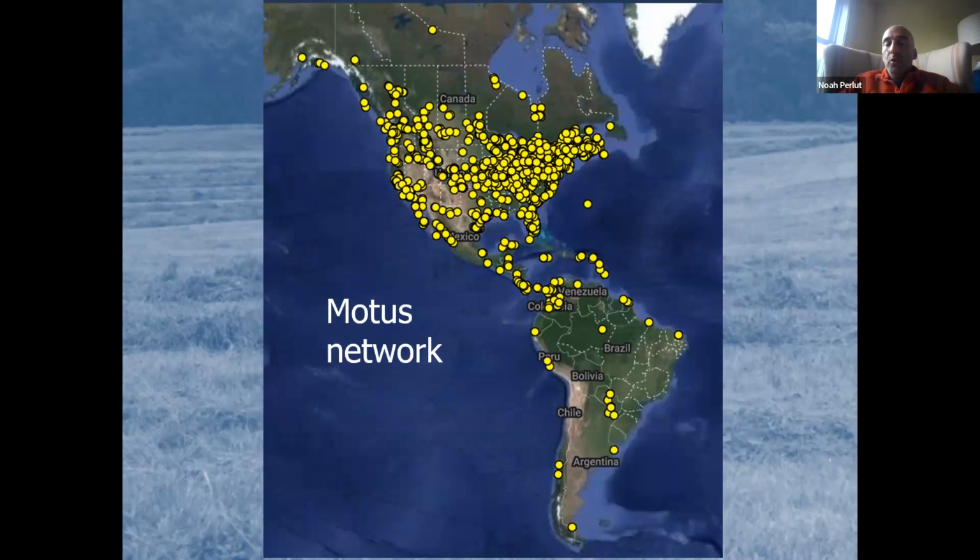And we are using this network that you can see on this map, called the Motus network, which is a project that was started by Birds Canada, in that they put out towers. Each of these yellow dots is a location of a tower. And the tower looks like an old school TV antenna. And when we attach a particular type of device on an animal, a bird, a bat, a butterfly, a dragonfly, and that animal flies within about 15 kilometers of that tower, the tower is able to detect it as it migrates by.